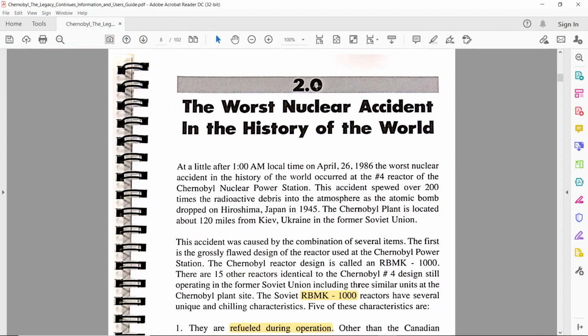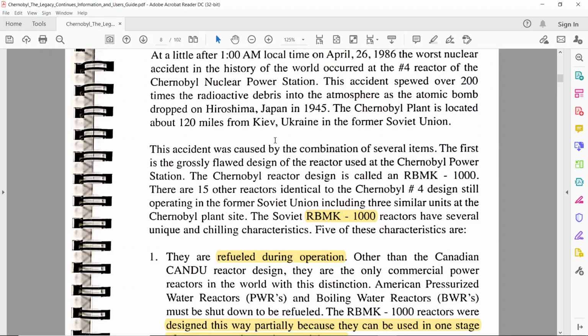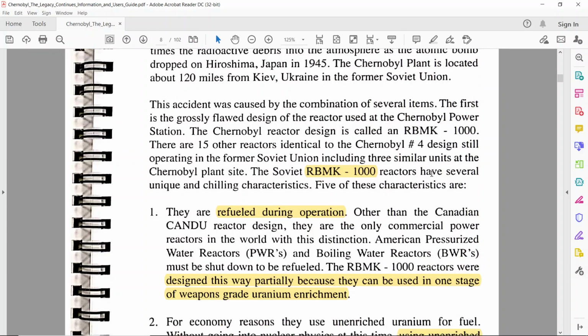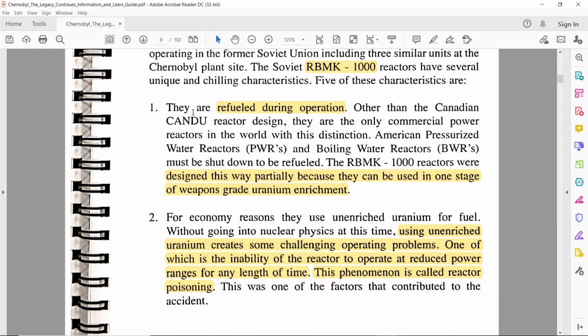So section 2.0, entitled "The Worst Nuclear Accident in the History of the World," explains basically what happened in the night of the 26th of April 1986 with reactor 4 exploding and so on. And then in the second paragraph, it says that this is because of several flawed design features of the RBMK-1000 Soviet design. And then it goes point by point to specify what these features are that caused the accident. So I will go point by point, but tell you what I think is wrong here, or at least imprecise.